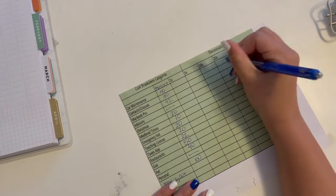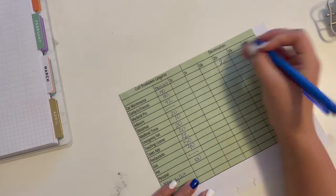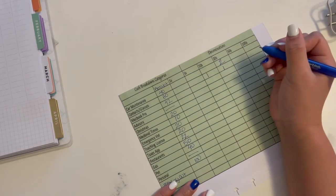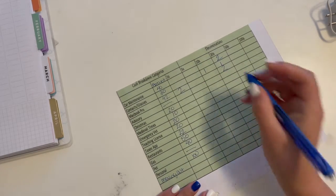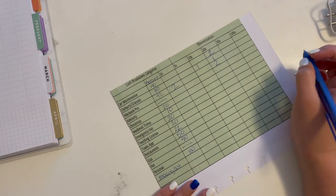Okay, so let's see. Current maintenance is getting 2 20s, contacts and glasses, 1 20 and a 10, MacBook Pro, 2 20s and 2 1s. Advisory is not getting stuffed.